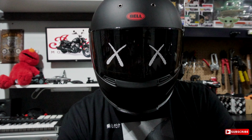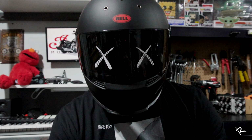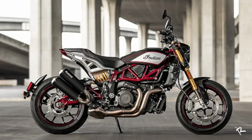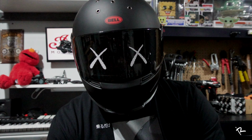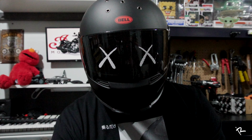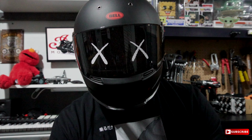Then they're coming out with the FTR Championship Edition, which is going to basically be kind of like the FTR Carbon, because it's going to have a carbon fiber body. It's going to have paint matched wheels. I believe it's going to have some of that Indian red on it. It's going to come with the Akrapovic exhaust, as well as it's kind of like a replica of their flat track champion bike. Now that's going to be nice, because I myself do love the FTR. I think that's an excellent bike.